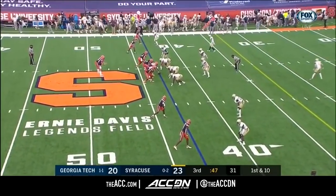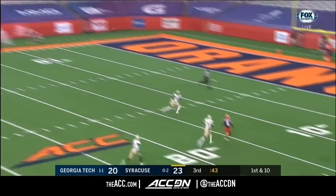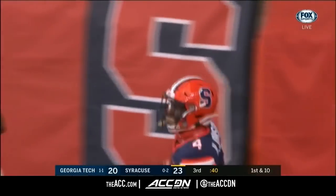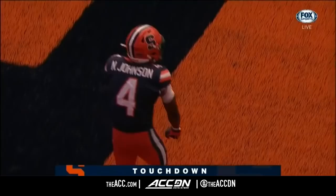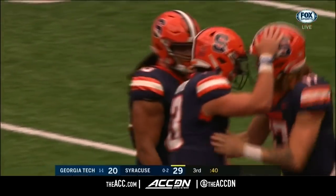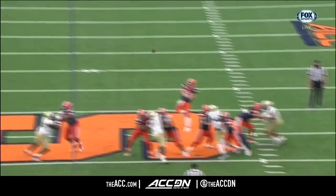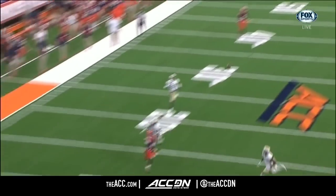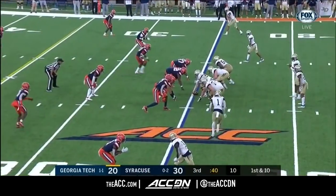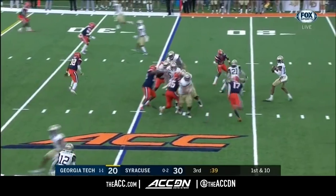Here comes that NASCAR one more time. UCF gave him some trouble last week. DeVito deep, in stride and on schedule, and a touchdown for the Orange. Nykeem Johnson. When things get going good, they like to go fast here in Syracuse, New York. And that looks pretty to Dino Babers. They weren't communicating with the sidelines and looking over to me, and Syracuse certainly taking advantage of it.